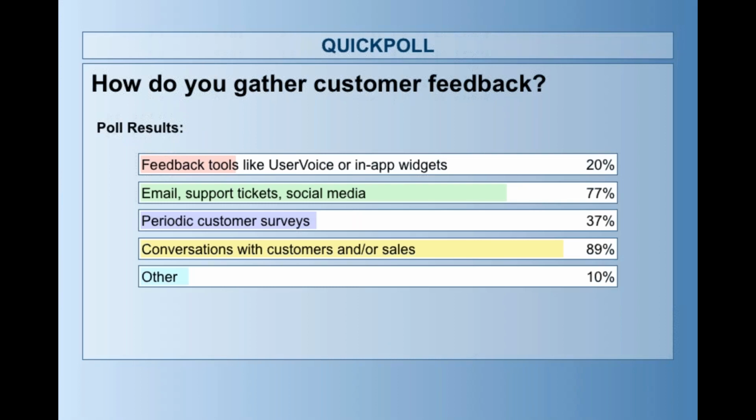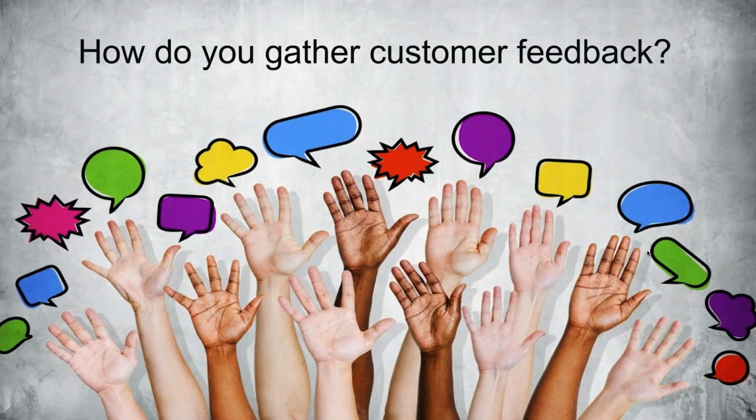So interestingly, a lot of the feedback is directly through customers, which is great, right? The more we get outside of our room, outside of our buildings, and talk to customers, the more we understand the feedback, where it's coming from, and the needs. And obviously we get a lot of inbound feedback as well through email, support tickets, etc. Great, thank you for that.